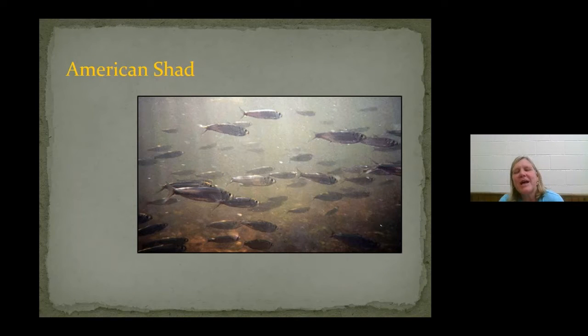So taking a look at shad, they're now migrating up the river. They're in Turner's Falls, they're going through. Their only goal is to reproduce. This spring, we have a live feed from the viewing windows at the Turner's Falls Fishway, which can be viewed on a TV monitor from the canal side bike trail.